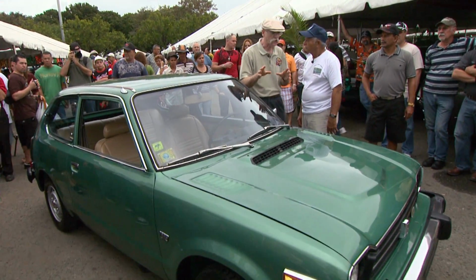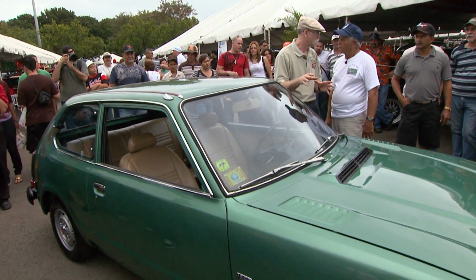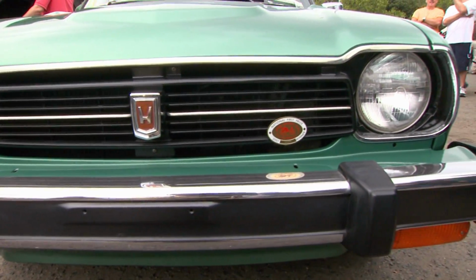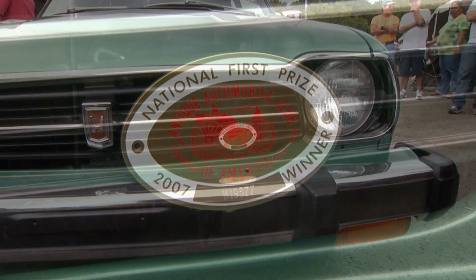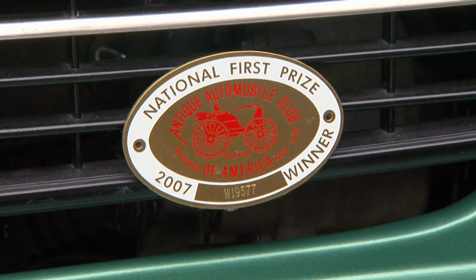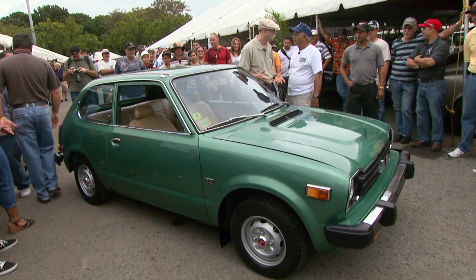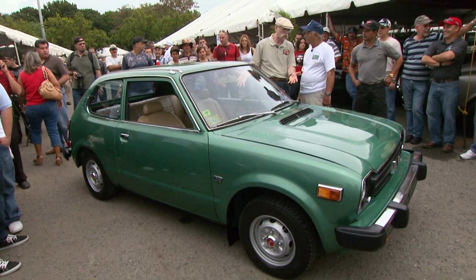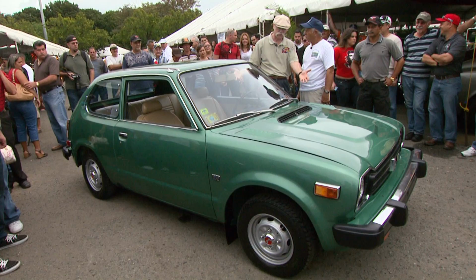Well, Juan, I saw this car driving in, and I couldn't believe it. I haven't seen one of these for years. It's a 1979 Honda Civic. It's actually your son's car, right? Right. Unbelievable. Has it been restored? I mean, it looks like showroom. It looks like it came from the dealer.